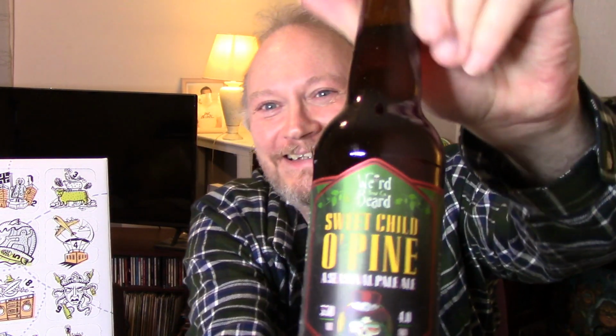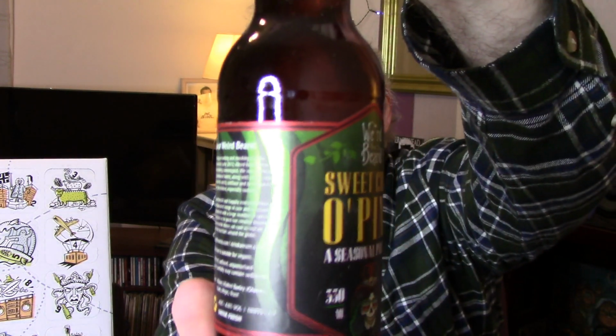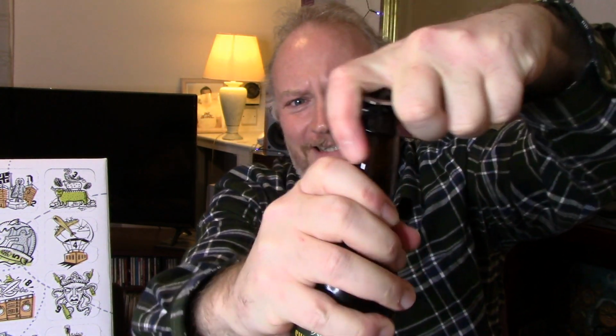All right, what are we drinking tonight? We are having Sweet Child O'Pine. Excellent. Hopefully you can see that, and they're not getting too much glare on there. I hope this is not pine-flavoured beer. I have had some weird-flavoured beers in the past. A seasonal pale ale, and it's 4%. This is by Weird Beard. I have had Weird Beard before. It says about the beer there in writing, which is too small for me to read. But never mind, it's all about the taste, so let's see what it tastes like, shall we?